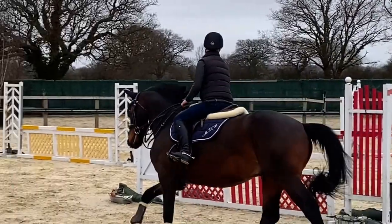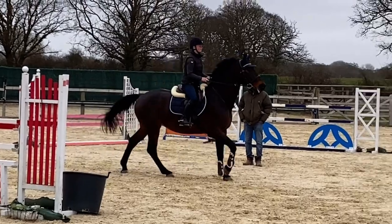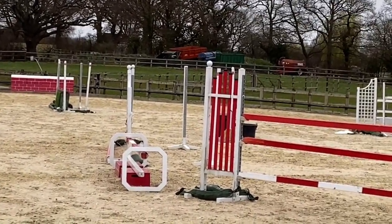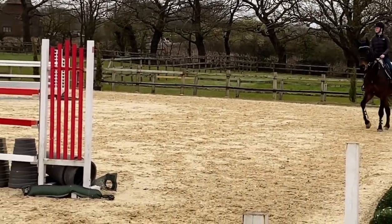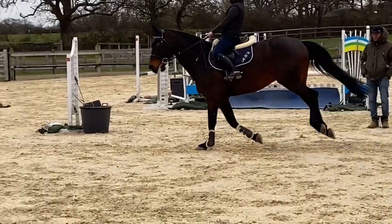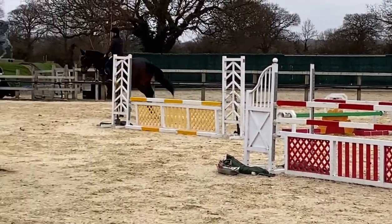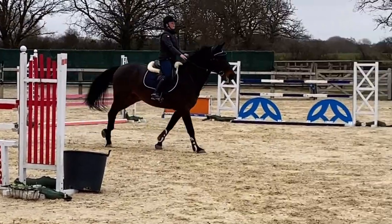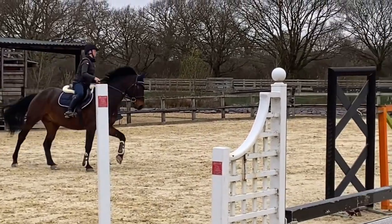Now I had to do a circle because he was getting way too ahead of me and wasn't listening, and then he popped over the second cavaletti beautifully, which was really nice. Now we are coming back down the cavalettis the other way, and he did the distance so much better this way. As you can see, he's still fighting my hand a little bit, but that's okay, it's not horrendous, it can be easily fixed. Popped down it really sweetly.